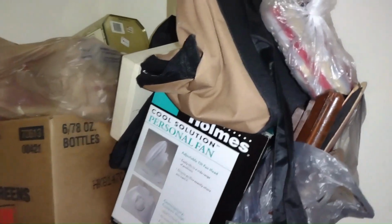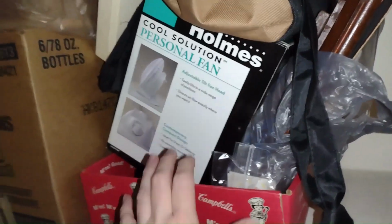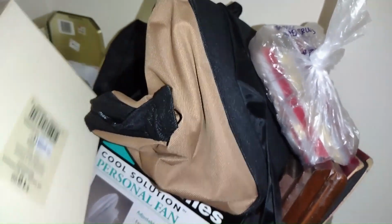Okay, this one's going to be a little bit more tricky to get down because it looks like I've got stuff in this box, but also a few things crammed on top or laying on top. So I'm going to grab those out. Looks like cards, probably Christmas cards that we received a couple of different years. And let's see, not sure what these things are.